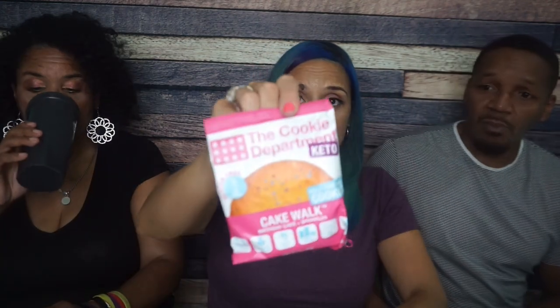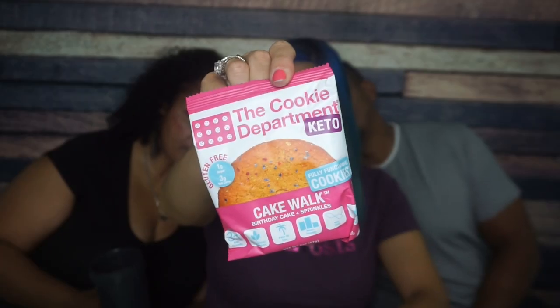Okay, next we have the cookie department. Clean my palate for this. Cakewalk. I was not very impressed with this cookie the last time I had it, but maybe I will be more impressed this time. It was one we were looking forward to trying, and then it was a letdown. You'll be familiar with it when we see the front of it and those sad blue sprinkles. Okay, let's see if it tastes better.